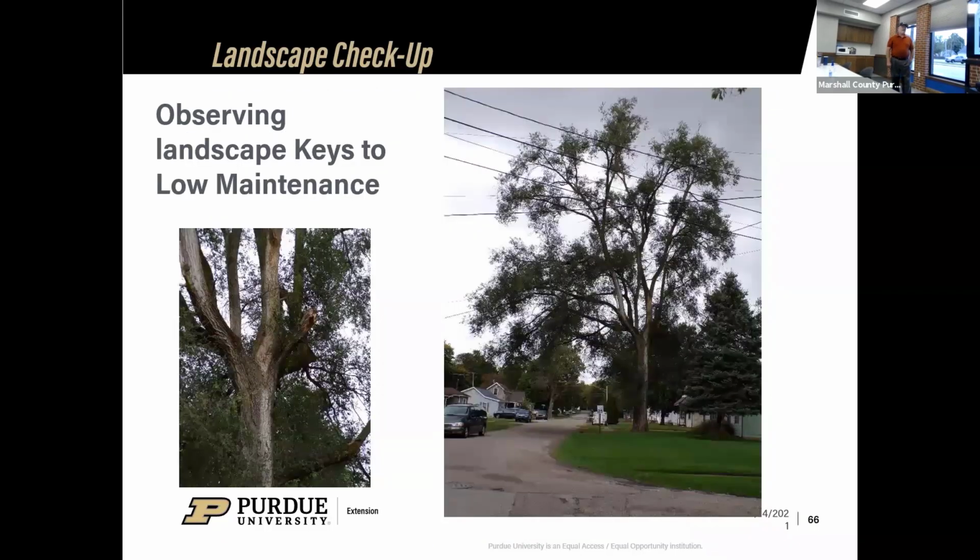And then species of trees. Slippery elms are just a junky tree. So if you get a tree that tends to drop branches and limbs come out of it, see these limbs have fallen off of it. And that's just the nature of this tree.